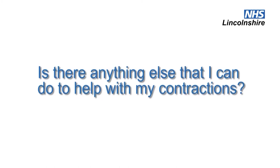There are other things we can do to help with the contractions as well. Now, we British are a little bit strange about this, but many cultures use nipple stimulation when a woman is in labour. Any woman who has breastfed will tell you that when the baby is at the breast, that nipple stimulation releases oxytocin and makes the womb contract.